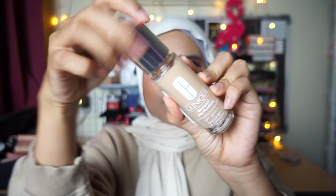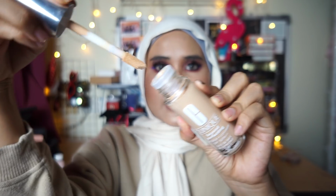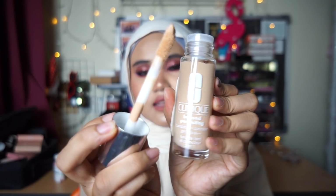This is the foundation. Foundation ni dia ada applicator. Okay. Applicator macam ni, I don't prefer. You dah letak dekat muka macam tu kan. So, the bacteria on your face dah berjangkit dekat sini. And then, bila you tutup, dia masuk sekali dalam foundation ni. The high probability untuk contaminated. That's why I prefer pump. Better than this.